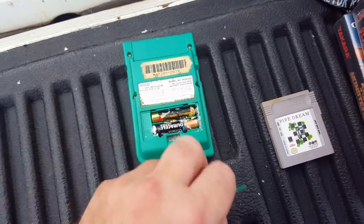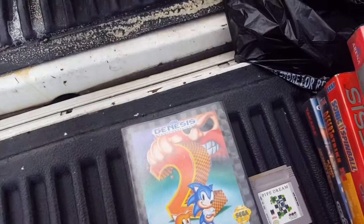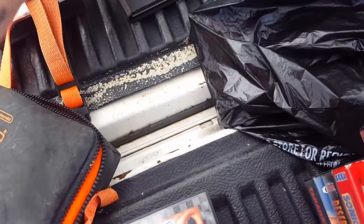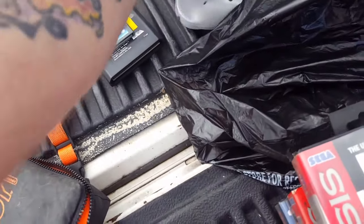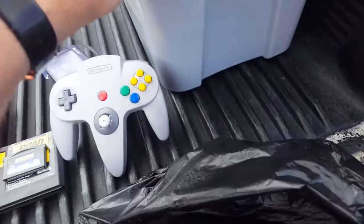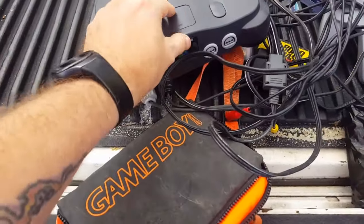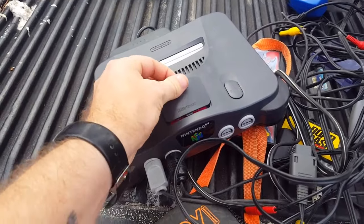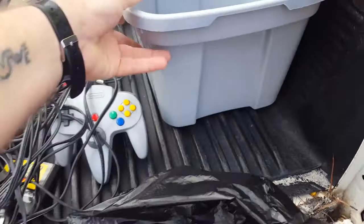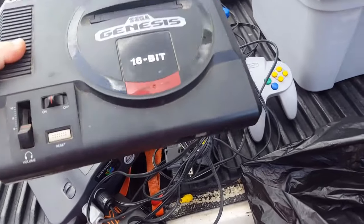I don't know where the case is for this. I saw one at Road Rash. Maybe. That was a simple case. That looks good. I guess that one's fairly old. Yeah, that's the first model Sega. Older than that one, maybe. Sure is.